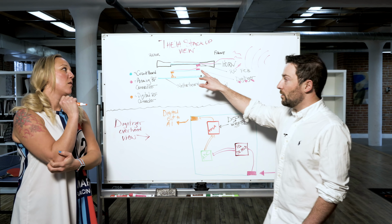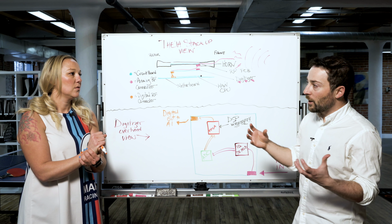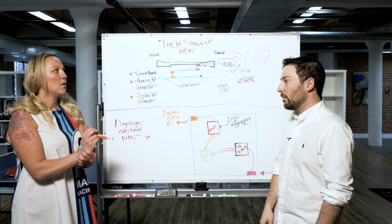And so the circuit board here is the same temperature as the circuit board here, and is the same temperature as the horn. So we built things in a way where they would be thermally stable and not have different rates of contraction and expansion. And I mean, it's incredibly complicated.